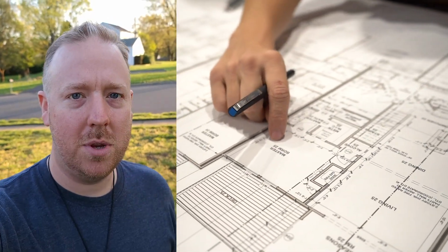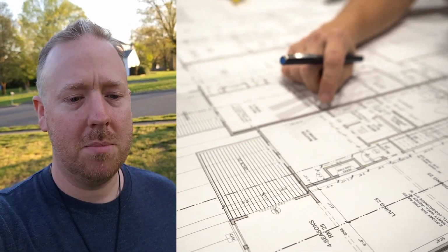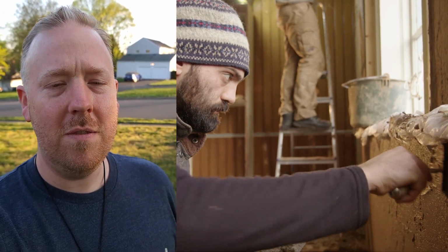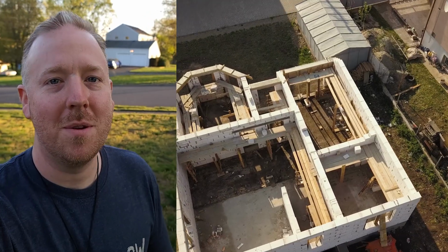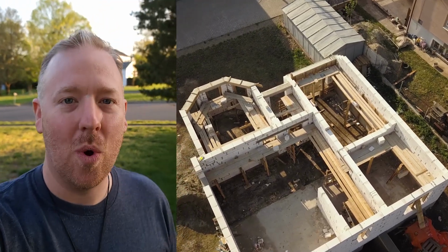Now, when you're finding and analyzing deals, you need to look for properties that have the opportunity to add value. So perhaps you can add a bedroom to the property. Sometimes you can even add a unit to the property. Some cases you could finish the basement, finish the attic, or even finish the garage. And don't forget the most obvious value adder, which is the property needs a lot of work.